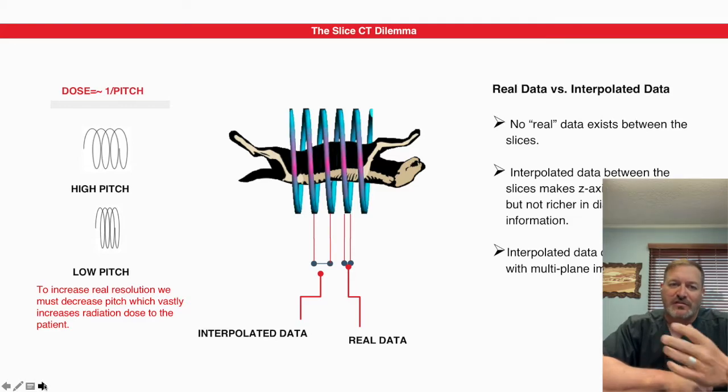We can't really do small patients all that well. We don't see a lot of avian or reptile or even small dogs, toy breeds, getting very good images, soft tissue wise or orthopedically, out of slice CT because of this gap issue. And this is the reason that we can't utilize slice CT in dentistry applications in the small animal world. So this gap situation is troublesome.